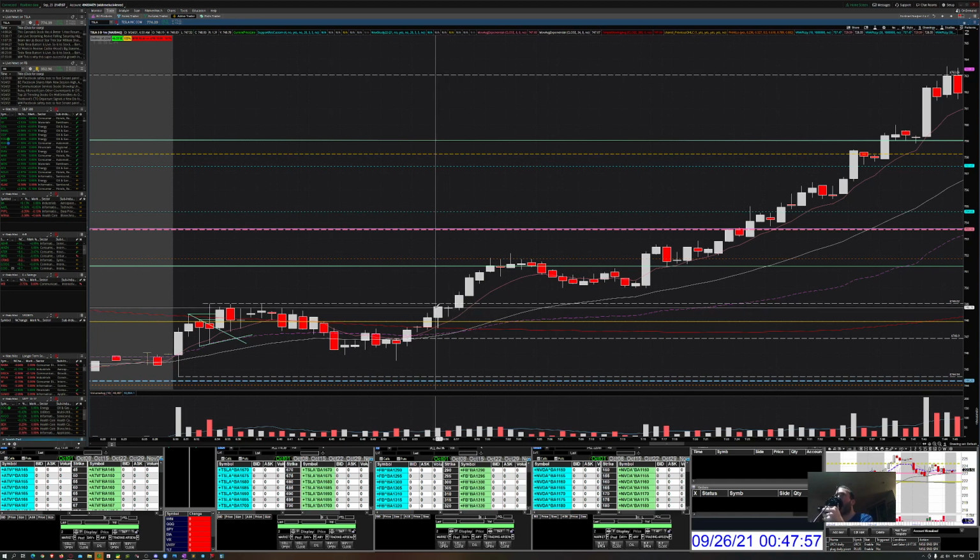So let's say the high of this candle, 748.83, is 748.75. So 748.75, and I'm in at 747. It would be a late entry, or 747.50.